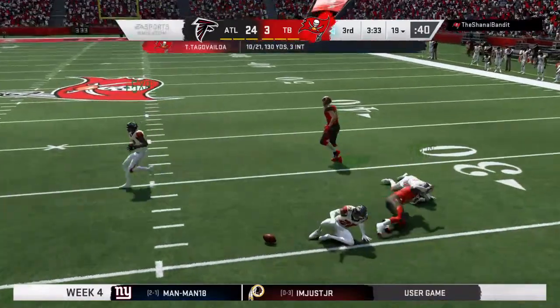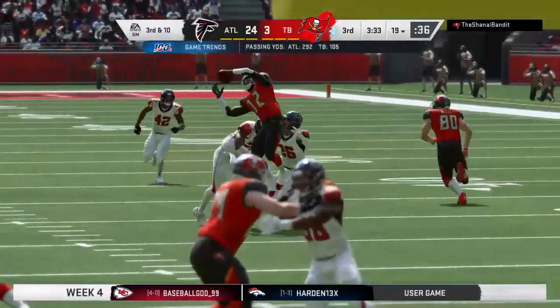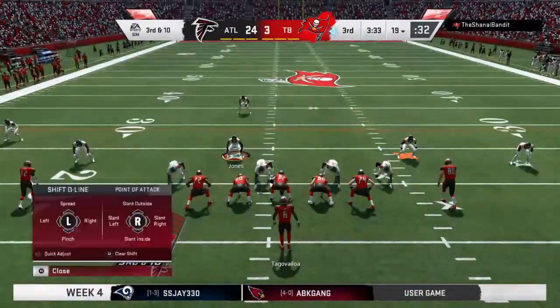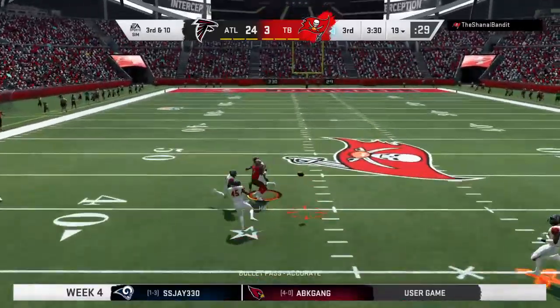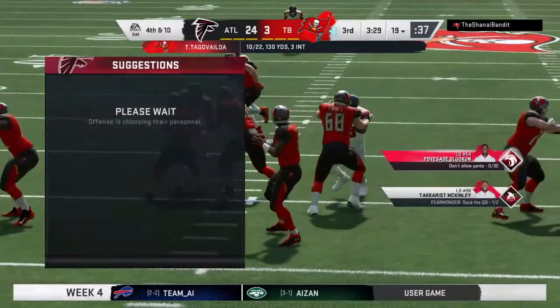A 2nd down pass play there, but it's incomplete. We saw this a lot in the first half, and it continues. These receivers just not able to get much separation. So that means they have to win the 50-50 balls. They've got to go up with the defender and find a way to start coming down with them. And this time, contact and another incomplete pass. And now the 3rd down throw incomplete as well.